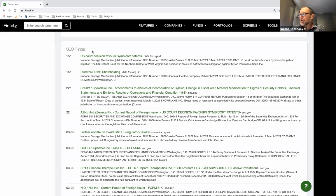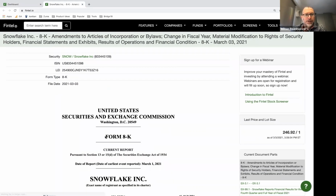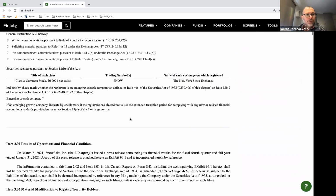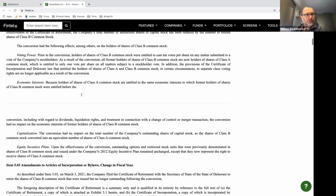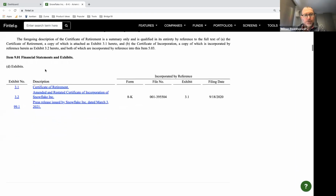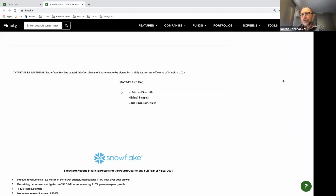If a company is dual listed, then you'll see them both. You can see that Snowflake recently amended their articles of incorporation, and they had to file an 8K. An 8K is basically news that the company thinks is significant, and if they think it is significant, then they have to file an 8K and report it to the SEC, which is how we get it. Here they have reported on their financial condition, material modification to rights of security holders, something about voting power, and some amendments to the Articles of Incorporation. All of these things are newsworthy, so you should probably go read this if you're invested in Snowflake.